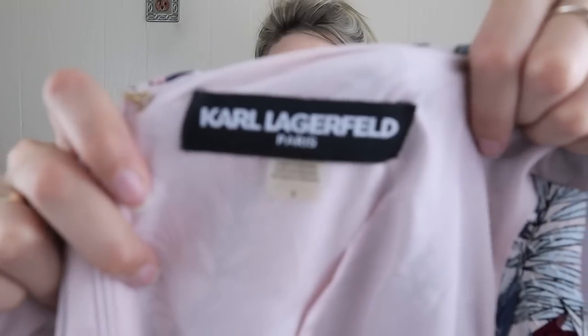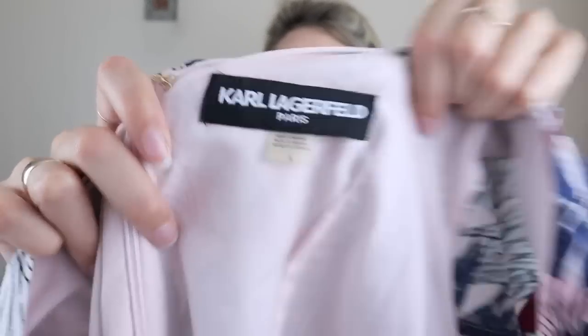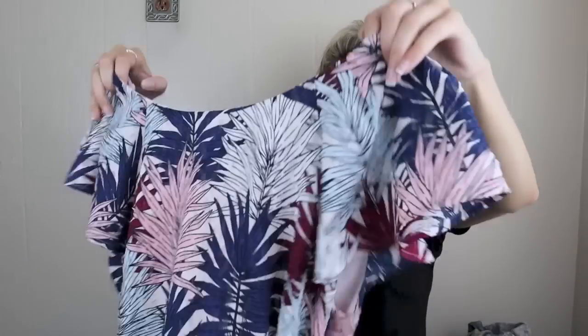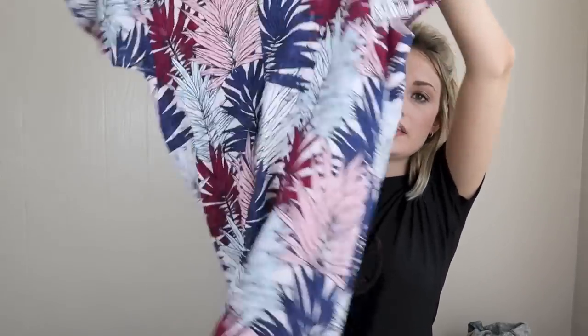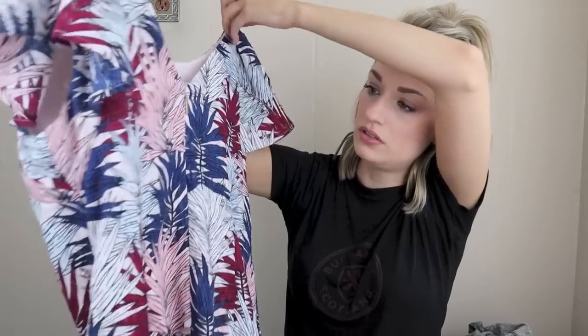Okay, another brand I've actually never picked up or sold before, Karl Lagerfeld Paris, and this is a size 8. A lot of times the quality doesn't seem that great on the Karl Lagerfeld pieces, but this dress seemed okay to me. I really like the construction of it and the print. I like the colors. It has a subtle ruffle at the bottom hem. It's fully lined, and it has a hidden zipper in back.